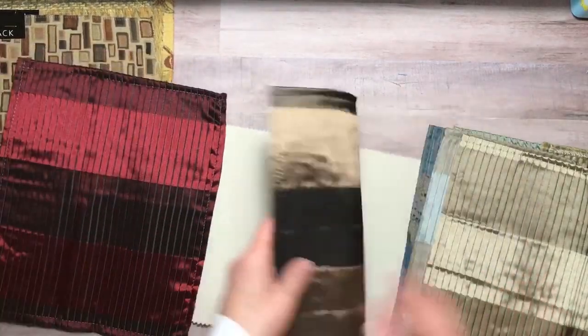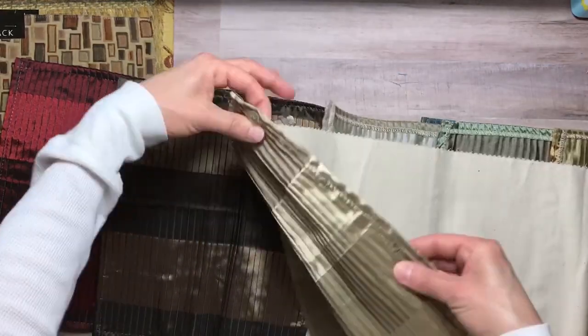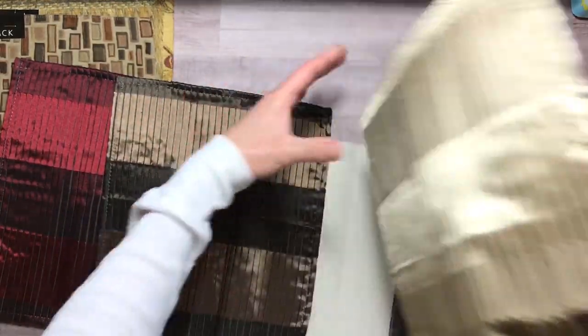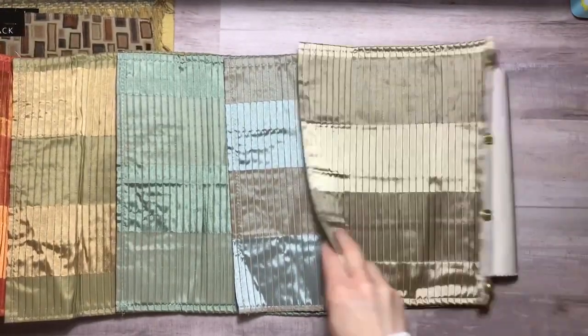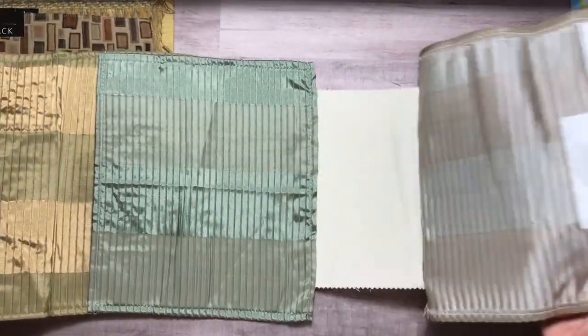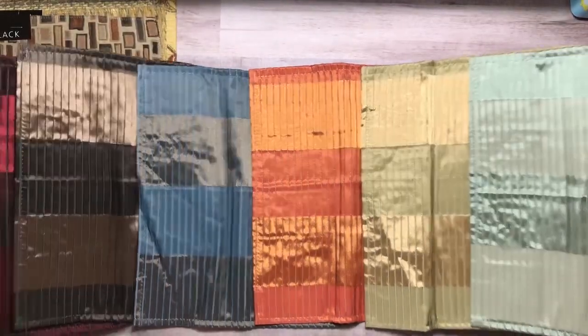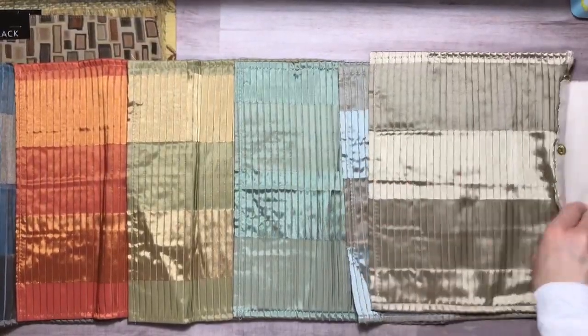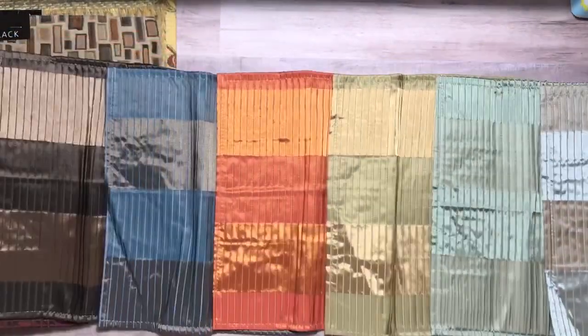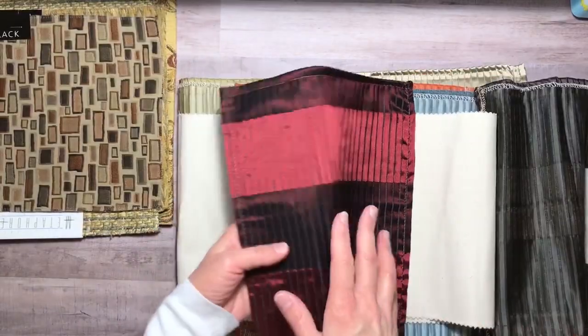Now, this crazy thing was all attached at the top. And then it has, let me get it so you can see it. Okay, so these are like little panels. Can you see that they're like little panels? And they're all different colors. Even within the one panel, you have multiple colors. They're very shiny and sheer. I don't know that they're sheer, but they're very shiny. And I love that they're pleated, right? Sorry, there was a blackout there for a minute.